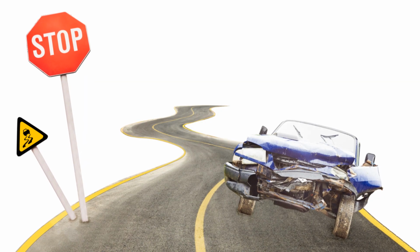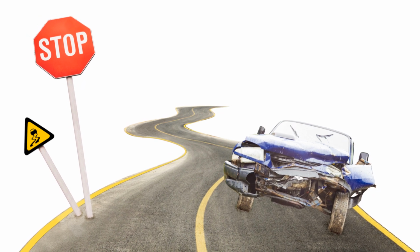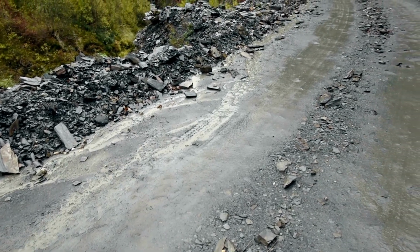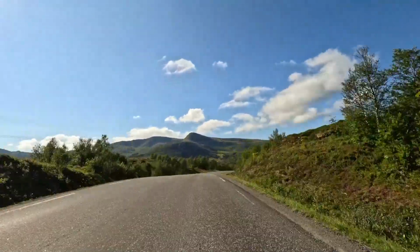Now, a word of caution. The Trollstigen Road is narrow and winding, so it's not for inexperienced drivers. If you're not comfortable driving in these conditions, it's best to let someone else take the wheel. But trust me, this is one road trip you don't want to miss.